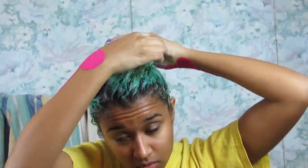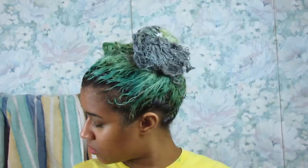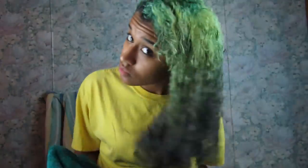This time I did about 49 minutes, but you can leave it in however long you want. I've slept with it in and find that it works really well to leave it in overnight, but just don't forget to cover your hair when you're sleeping with it in. I dried off my hair and you can see that it has faded a considerable amount from the two treatments, and this is pretty good for blue dye since they're so stubborn.